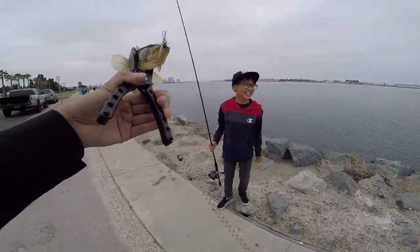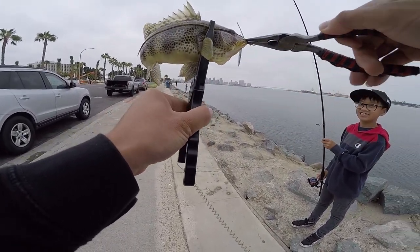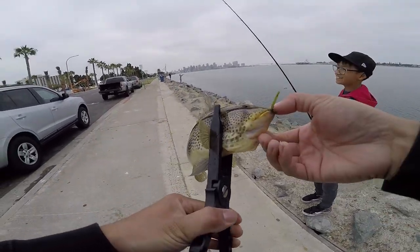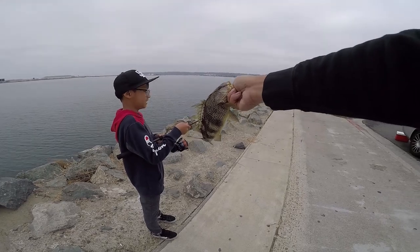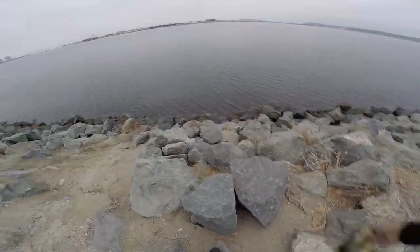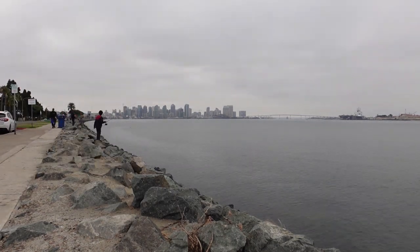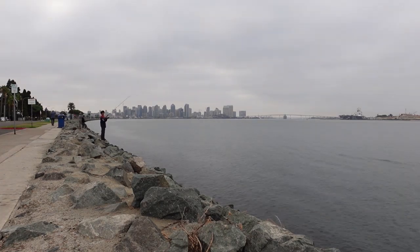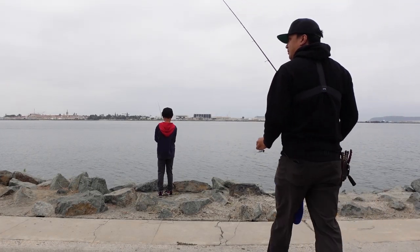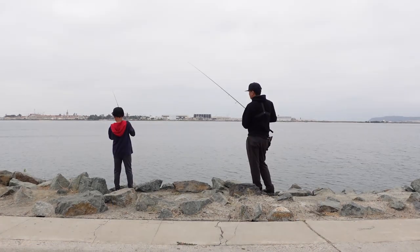Hey, you, Dad. Right. But it counts out. You have to touch the fish for it to count. Wait, can we eat this? No, we can't eat this. We don't eat bass. Can I throw it in the water? Yeah. I'll throw it in the water for you. It's pretty high up here. All right, say peace out, homie. Peace out, homie.